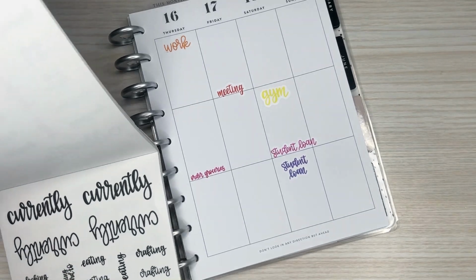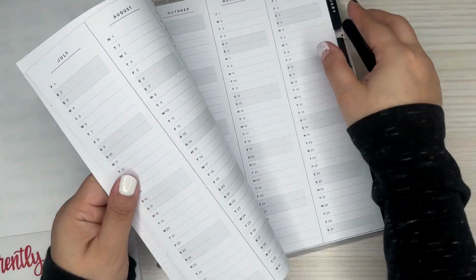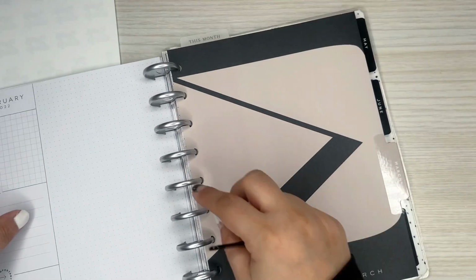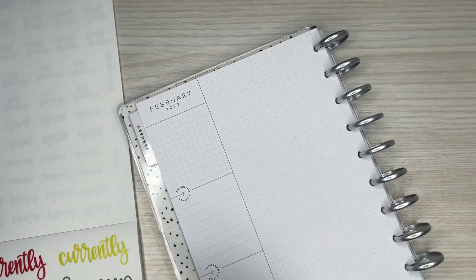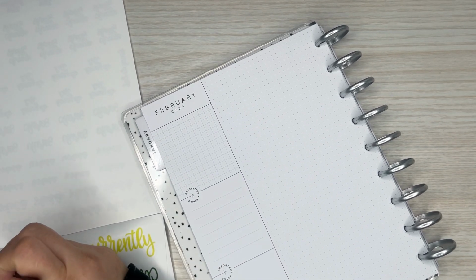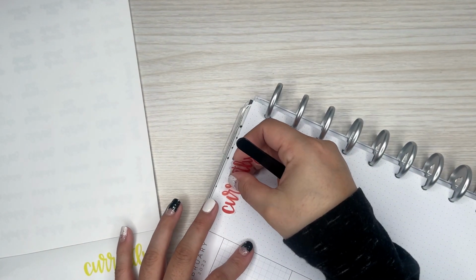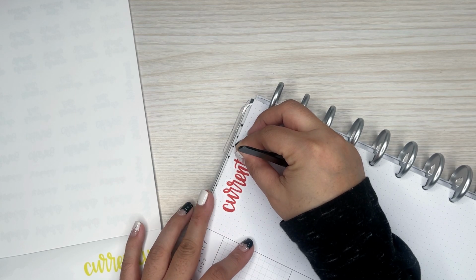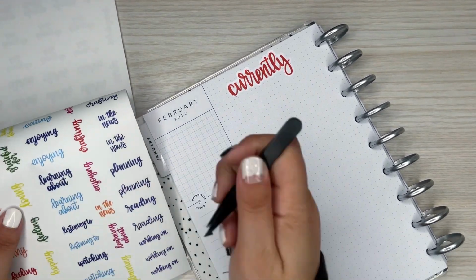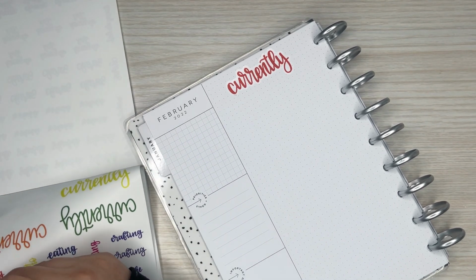Oh, and then these currently ones are good to use. Let me find it. People usually like to do currently on a page like this. So you can take this currently. I like that all these are clear. That way you can title this page like that. And then you can pick which ones you want to use, or you can use all of them because they're all good prompts.